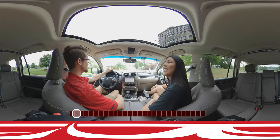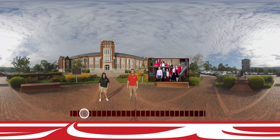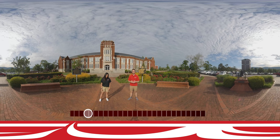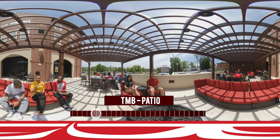Here, this is where you can find the offices of housing, admissions, scholarships, and financial aid, as well as JSU administrators and student accounts. Did you know that 83% of our students receive some type of financial aid? Gaining a quality education without breaking the bank is possible with our affordable tuition, financial aid support, and multiple scholarship opportunities. Our first stop is the Theron Montgomery Building, also known as the TMB.